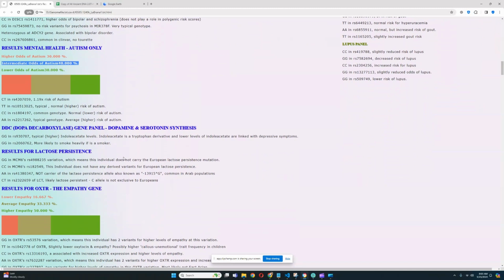For lactose persistence, looks like he does not carry the European lactose persistence mutation, doesn't carry any risk variants for European lactose persistence, but he is heterozygous in this variation of LCT, which does make him most likely lactose persistent. And the C allele here is not exclusive to Europeans, so technically if you're not a European, you can be like Baloch or Indian or East Asian, you can still be lactose persistent. You can still have the C allele, which predisposes you to be lactose persistent, and you can still have this genotype even if you aren't a European, which is like a little fun fact.